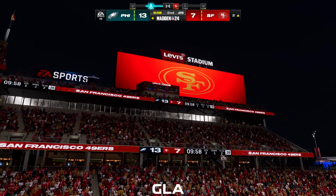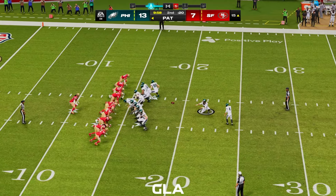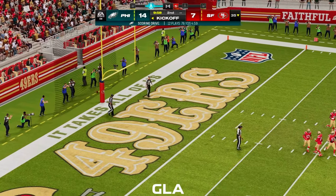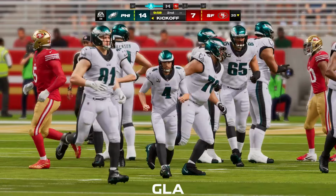Well, he'd been the workhorse on this drive, and it would have been unfair to bring someone else in to finish the job. So they go back to him again, and he delivers with a touchdown run. Elliott good on the extra point, and that makes the score 14-7.